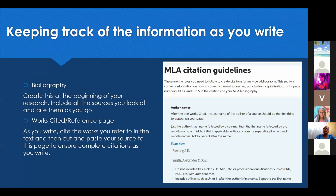Okay, so now when we're thinking about keeping track of this information as we write, we have our citation guidelines. The way that you organize your paper, the way that you set it out as you write, and all of that, is also very important. I can't state this strongly enough, from what the previous presenter said.